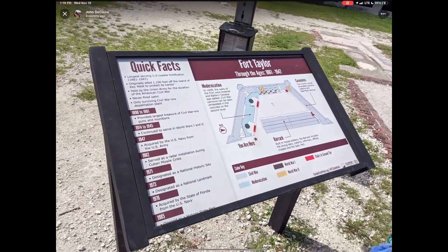Here are the quick facts. Let's see what kind of BS they're giving us. This is the longest serving U.S. coastal fortification, 1861 to 1947. Wow. What about that one out in the ocean? Originally sited 1,100 feet off the island of Key West to protect its harbor. Oh, okay. So what are they going to protect? They've got to get super close to damage the ships. Largest treasure of Civil War era guns and munitions. Yeah, because they threw it all in there.